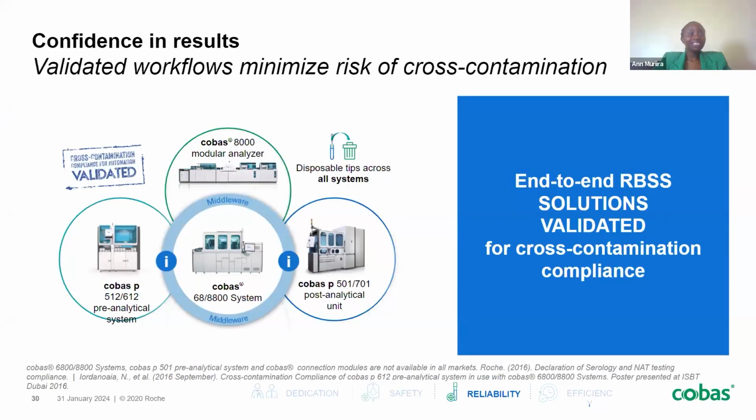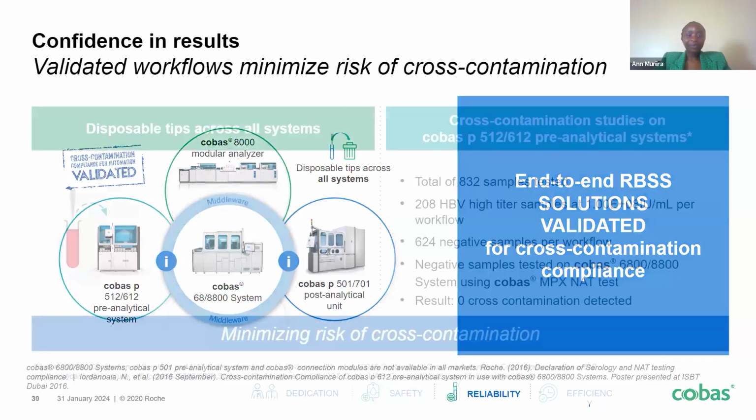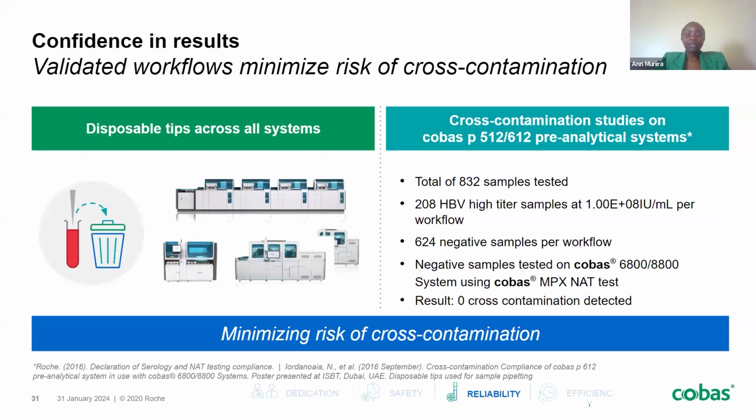When it comes to confidence in results and validated workflows, ours is an end-to-end blood safety solution, where you have the pre-analytics, the analytics, and the post-analytics all in one. It is worth noting that in both our NAT and serology systems, we have disposable tips. This ensures that a single tip is not washed and reused. It is used and disposed of. Maybe other providers can do the washing, but you cannot be too sure about the washing.